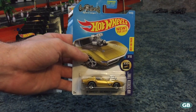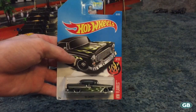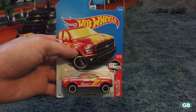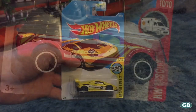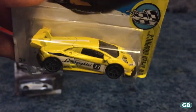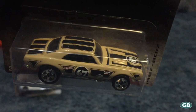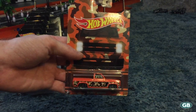1968 Corvette Gas Monkey Garage. 55 Chevy. 2015 Ford F-150. Lamborghini Huracan. From the Hot Wheels Camaro 50, the 67 Camaro. From the Hot Wheels Camo Series, the 83 Chevy Silverado.